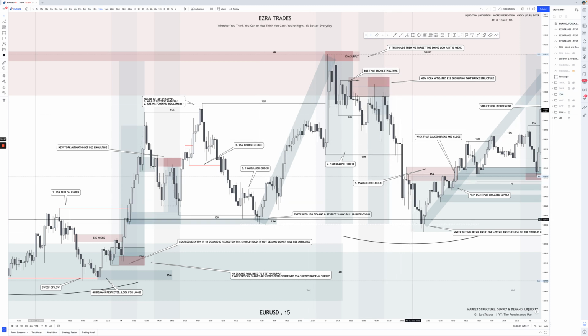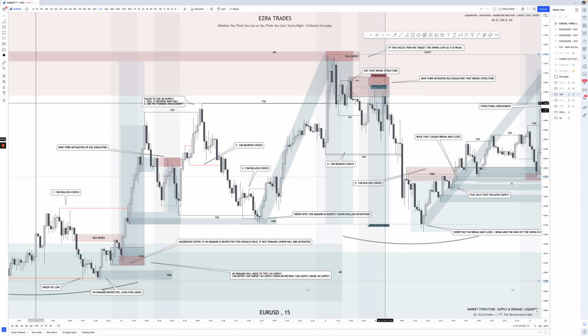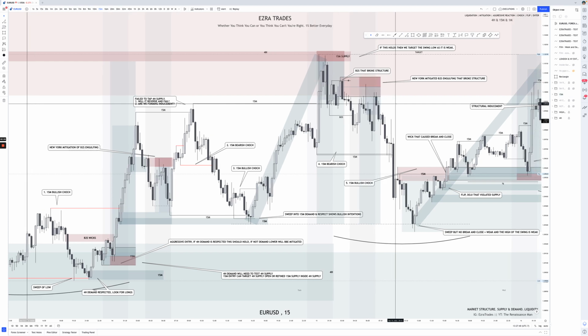Price comes down, taps, takes profit. We hit two trades, 16.19 R during London, 13.9 R during New York on the 15-minute.